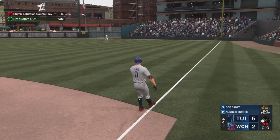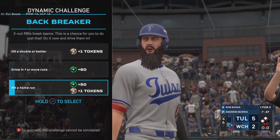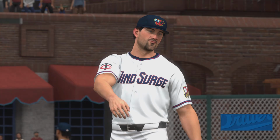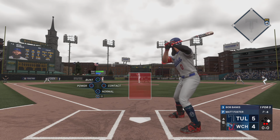Completely locked in. 2 away. So 2 on and 2 out. Here's some real power at the plate. Bob Banks. He's already gone yard in this game. Bit of strategy here. They issue the intentional walk, and that'll set up a force play at any base. Digging in for the Drillers, Bob Banks. Already a homer for him in this one.